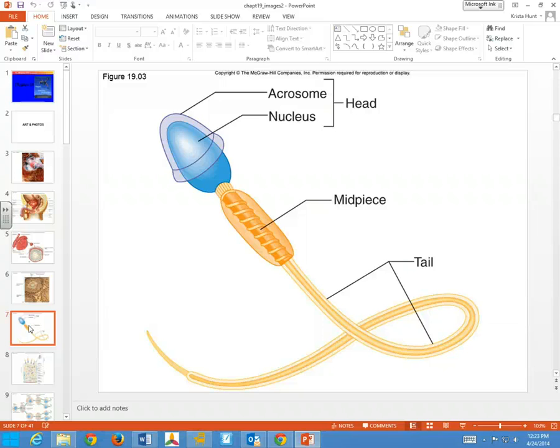Stay with me. 4 big pieces. You have the head, the mid piece, and the tail. And the head you can break into 2: the acrosome and the nucleus. The acrosome is kind of like a helmet on top of the head, which is the nucleus, right? On top of that nucleus. What do you think that acrosome might be for?